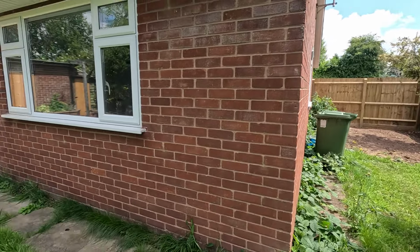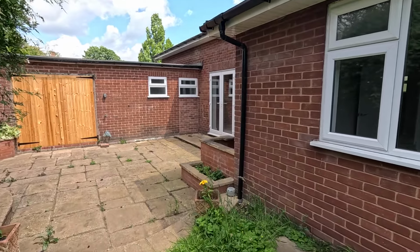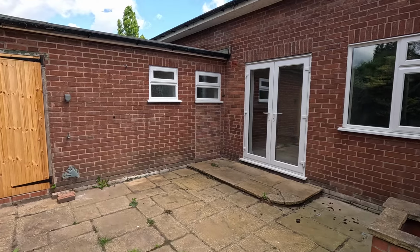Well, there we have it, folks. Millbank in Warwick. I think you'll agree it's a fantastic home, offering real potential and versatile accommodation.